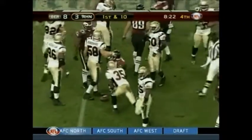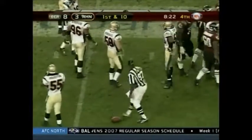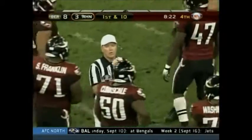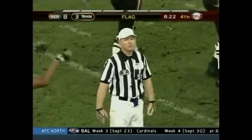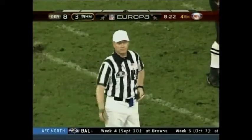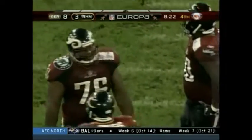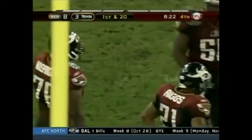The flag came from the other side of your screen as Riggs went up the left side. This could be holding, but the flag came from a funny spot. Well, yeah. Holding. Number 76, offense. 10 yards. First down. Yeah, it really does look like a funny spot, but we talked about it earlier. I really don't agree with the call, Washington does.